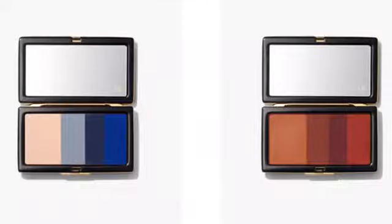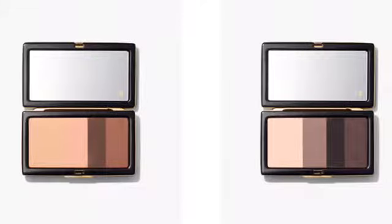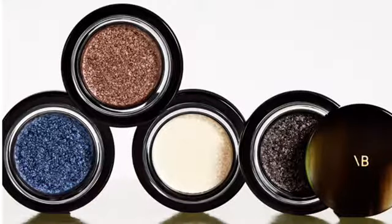Next, I'm going to talk about Victoria Beckham Beauty. There's a few items coming out from this new brand that caught my eye. The Smoky Eye Brick and the Lid Luster eyeshadow. So as for the eye bricks, I mean, obviously that blue one caught my eye. I think it looks great, but I am definitely not paying that kind of money for that.